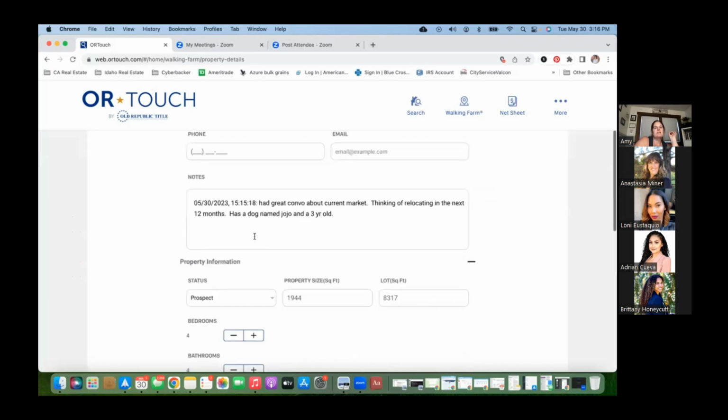So then I could just keep adding to the notes. This allows me, the next month when I touch base with her, to say, hey, I know that you talked about sometime in the next 12 months, you were in no hurry about relocating. I know you were thinking about trying to figure out what areas you were looking at relocating to. Have you put any more thought into that? So we can have a conversation about that.